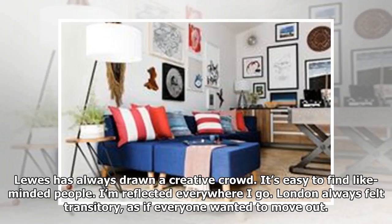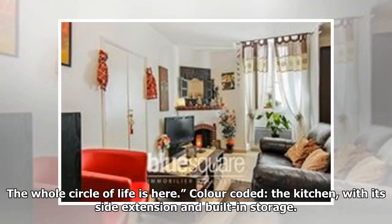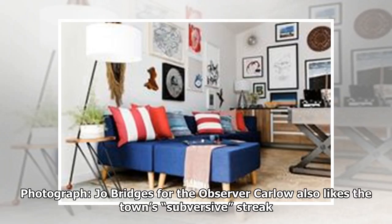Lewes has always drawn a creative crowd. It's easy to find like-minded people. I'm reflected everywhere I go. London always felt transitory, as if everyone wanted to move out. In Lewes you see young and old people. The whole circle of life is here." Color-coded, the kitchen, with its side extension and built-in storage. Photograph Joe Bridges for The Observer.